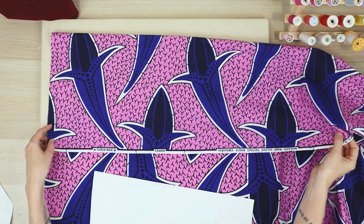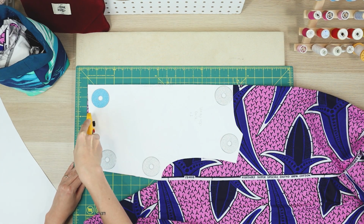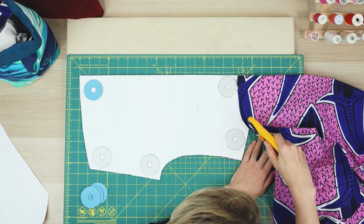Step 3, cut the fabric. Fold your Ankara fabric in half, with the right sides facing each other. Place your pattern pieces on the fabric and pin them in place. Cut around the pattern pieces, leaving a seam allowance of a 1/2 inch or as desired.